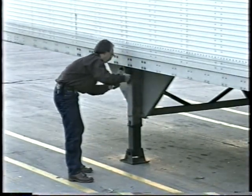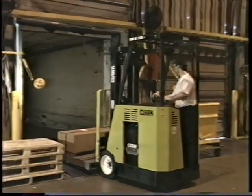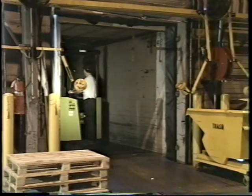Make sure he's aware you're working in the trailer. The ESM is designed to operate on short ramps such as dock plates with a grade of 15% or less. It is not intended for use on long inclines with grades over 10%.